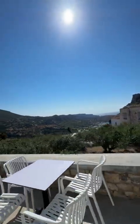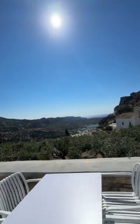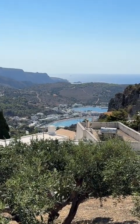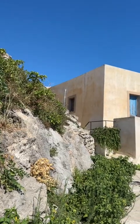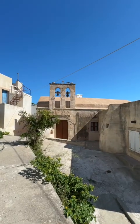Here we have Kapsali, which is one of the most pretty villages on the island as well. Lots of restaurants, lots of bars, bit of nightlife down there. Look at that. Okay, I'm now at the top of the heart of the residential area. Look, there's a church right in the middle here.